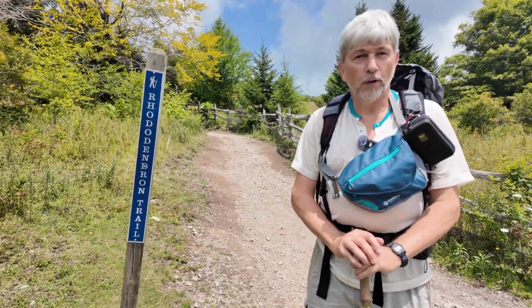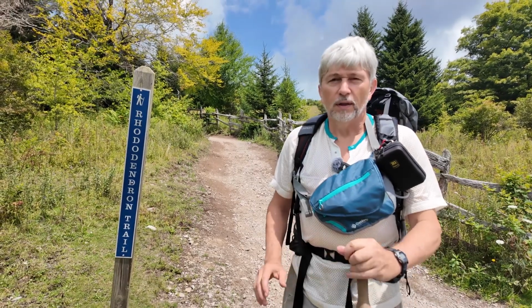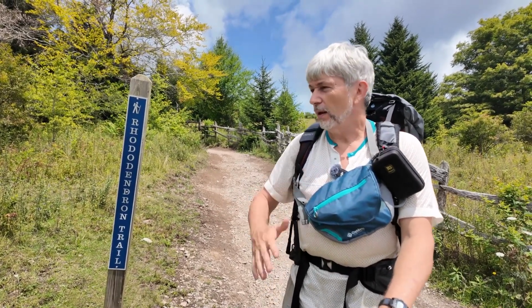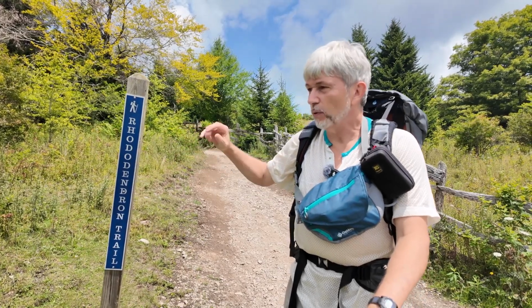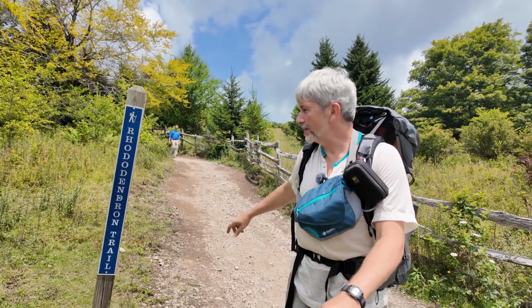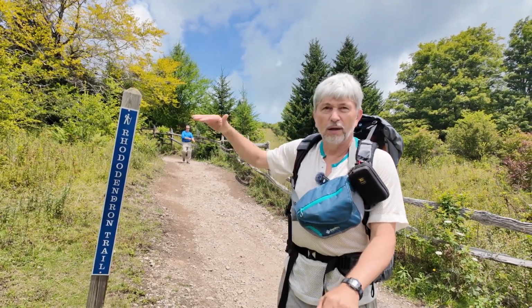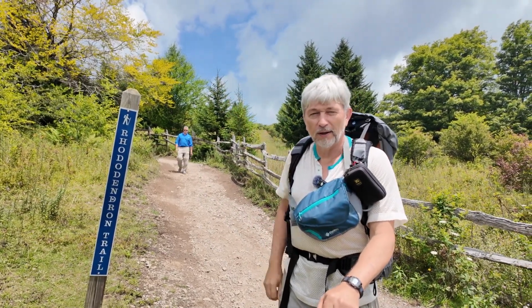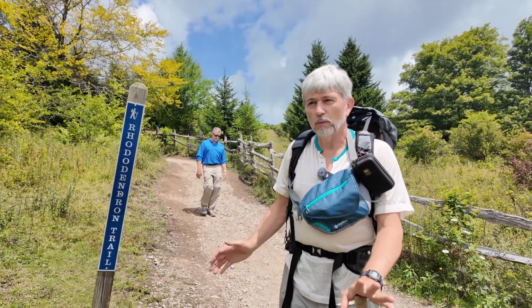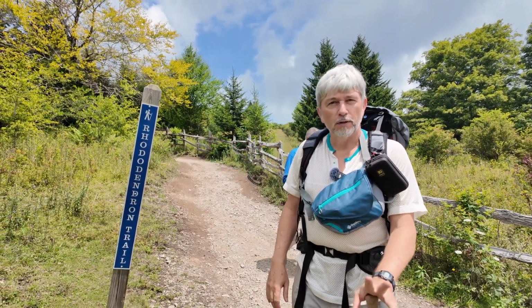Okay, we took a little lunch break after the Falls Trail, Cabin Creek Falls, and we came back to Massey's Gap, and now we're on Rhododendron Trail. Now, when we get to the top of the hill, we're just going to see and decide which way to go once there, but this is the trail that goes up. Several trails connect at the top of the elevation, including the Appalachian Trail. So when we get up there, we'll make a decision. Hopefully we'll see the ponies up there.